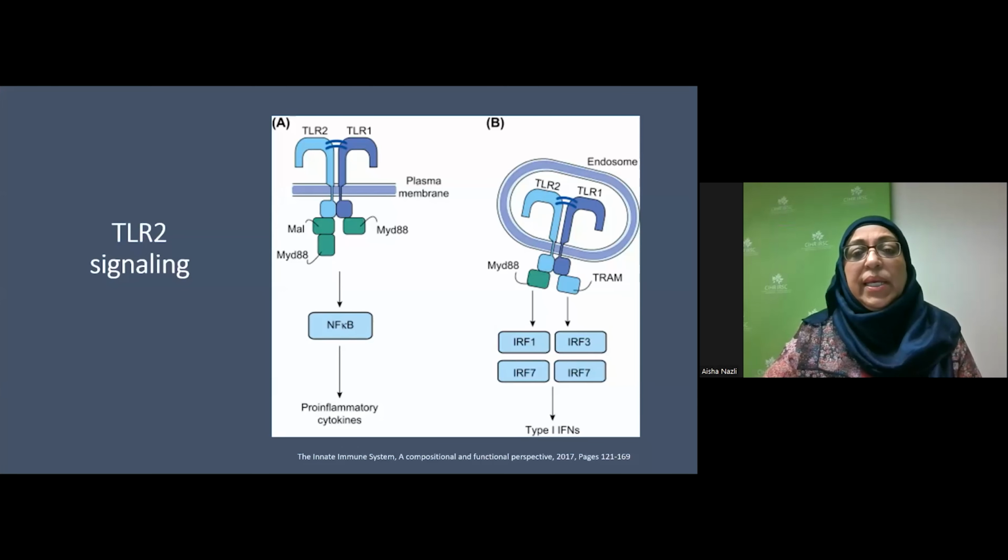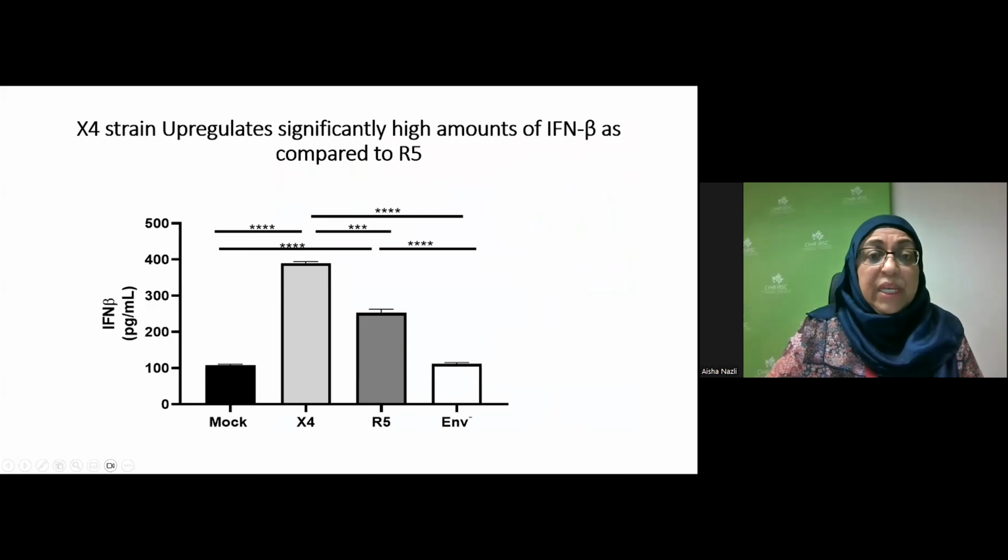So TLR2 signaling has two sides. On the plasma membrane, it can activate different pathways, while on endosomes, it can activate type 1 interferon. So we looked at interferon beta production by these two variants, and we found that X4 and R5, both strains, can induce interferon beta as compared to mock controls and the cells which were exposed to envelope deleted mutant. But X4 can induce a much more significant amount of interferon beta as compared to R5.